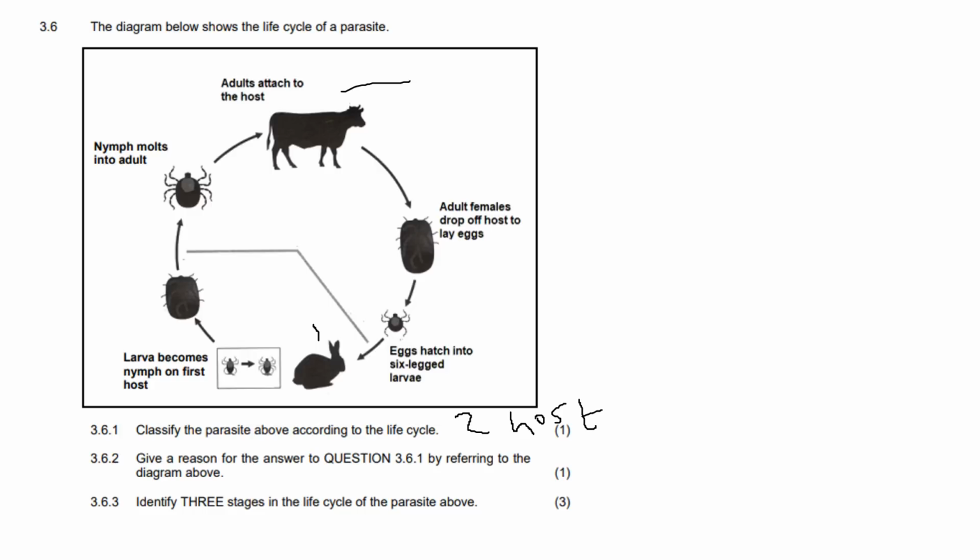And then give a reason: it needs two hosts. This tick needs two hosts to survive. That's why it's a two host life cycle. It needs two hosts, which is this one and that one.